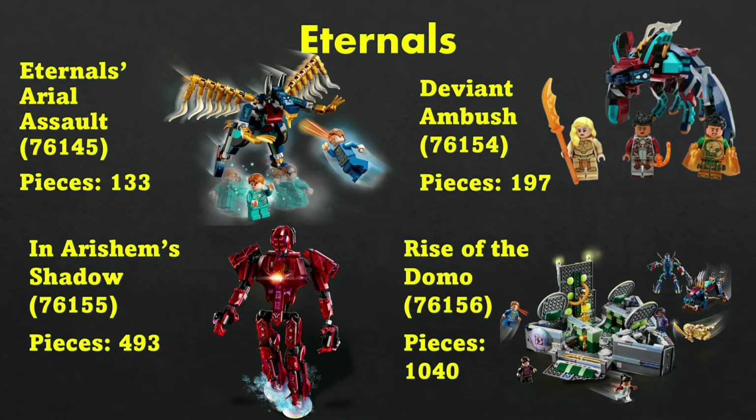Then the final one we have, the only one I might recommend picking up for your collection before it retires later this year, is the Rise of the Domo, set 76156, coming in with 1040 pieces. So this is a fairly sizable build, and it is of course that triangular shaped ship that we see in the Eternals movie. This is kind of like their home base.